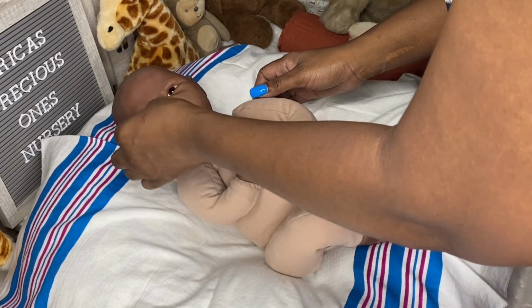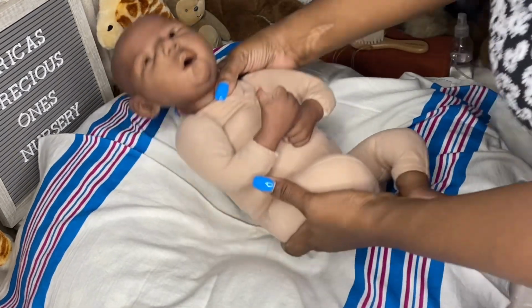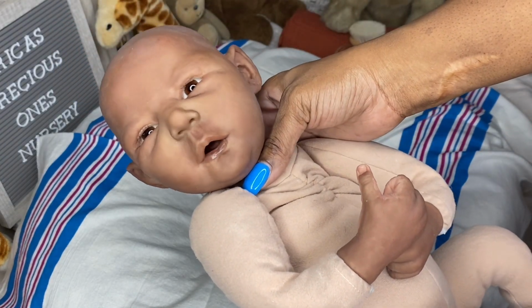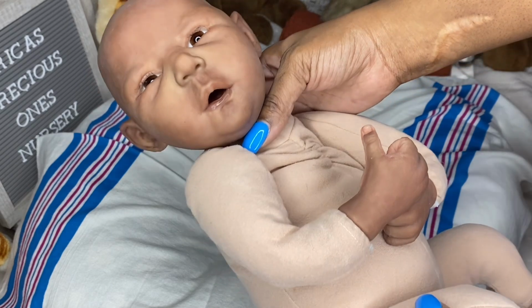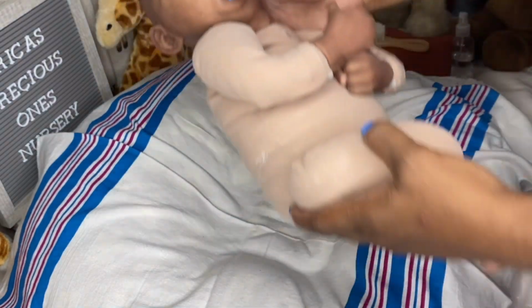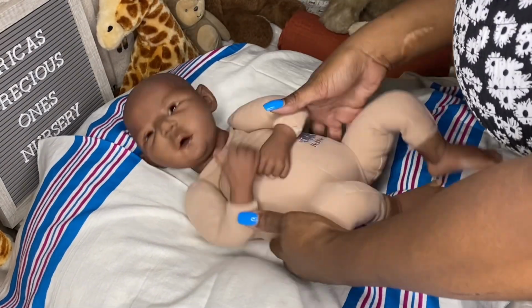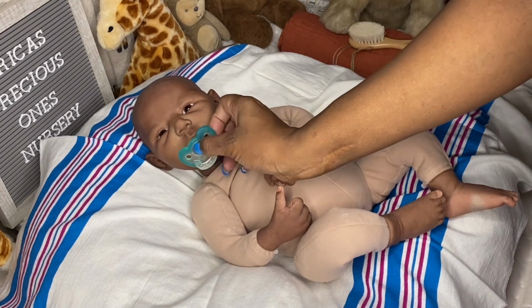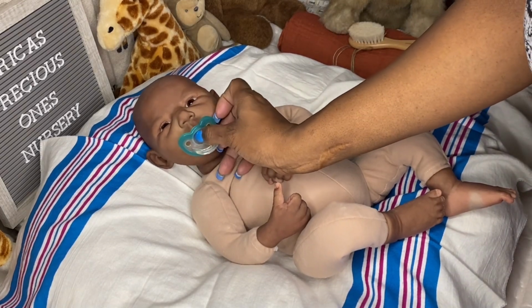She does have rooted eyelashes. I don't know if you can even see them on camera. They're very lightly rooted eyelashes. She has an open mouth, so she does fit that little thumb. Let's see. She can fit passies in there pretty easily.